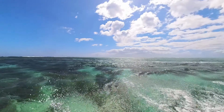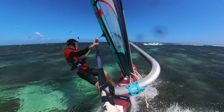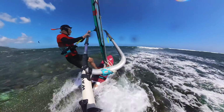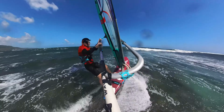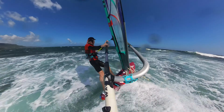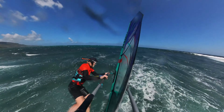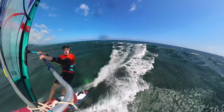Another track going out. Again, this is Chameau, on the edge of Chameau. And more white water. I think a little side offshore here, and I got a lot of mast foot pressure there and just rolled me over.